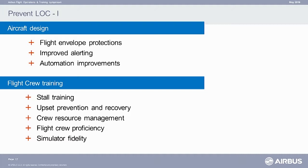Upset prevention and recovery training is coming very soon. This has been mandated by authorities. We are working on that. Actually, I've seen some simulators able to have upset recovery or upset positions of the aircraft. Pay attention when using this. Some of the situations I've seen in simulators are completely, completely wrong.